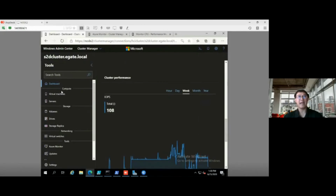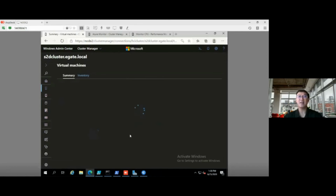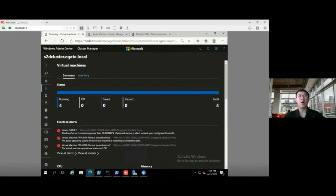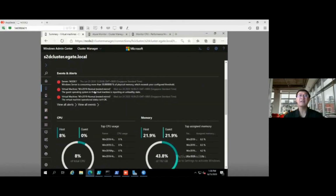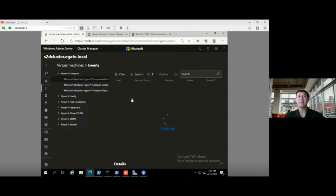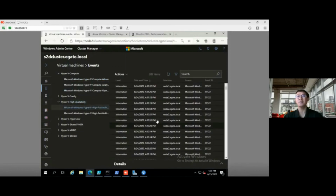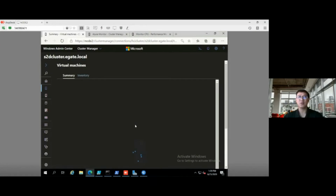When I move from the left and move down, you can see we have Compute, where they list all of the virtual machines that this node currently controls. You can have an overview, a summary of all of the VM status. Okay, you can see whether they have issues or not. You can view all of the events that happen to your Hyper-V by checking the event logs here. You can see the high availability. If there are any issues, you can also check here. And you don't need to go to the Windows server and open the Event Viewer to see it. This is the events, and that's pretty enough for you to do the troubleshooting.